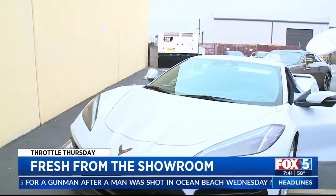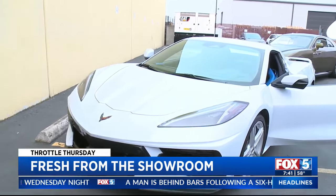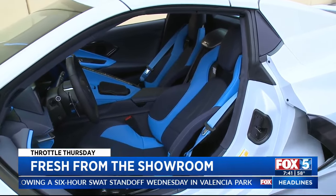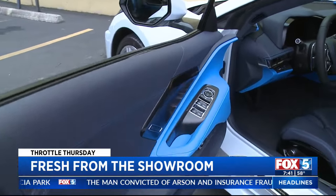The interior of this is outstanding. Beautiful car. A fighter jet co-pilot is how it's modeled on the inside. 0 to 60 in under 3 seconds. I mean, that is a thing of beauty. Probably, why buy a $500,000 exotic foreign sports car when there's an American-made one that starts at $70,000? Right here, the Stingray. I mean, this thing is absolutely next level.